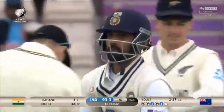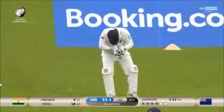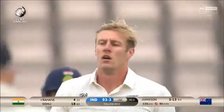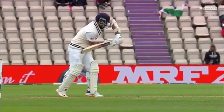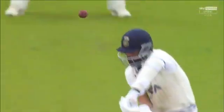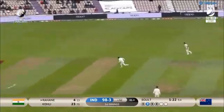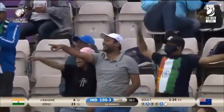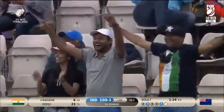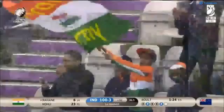Williamson was off balance. He tried to release it quickly. It's bounce. And don't leave him, Jamieson. Keep testing top of off. Exactly the same line as he was playing to Neil Wagner. Nicely punched off the back foot for a couple. 100 comes up for India. 3 wickets down.